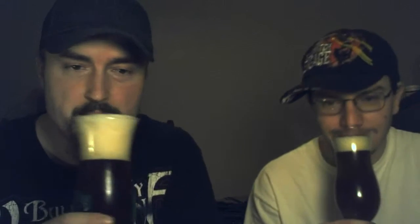Let's go ahead and get a nose, see what this one smells like. Wow, that is a crazy complex scent. First I get some malts, nice roasty, sweet smelling malt. Then I get a really floral, citrusy hop scent. A nice bitter scent to it.